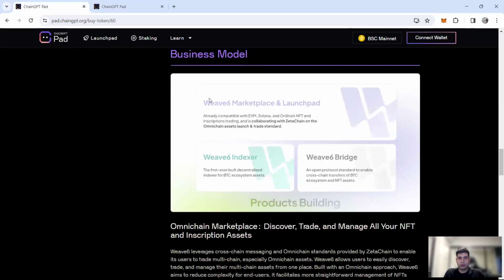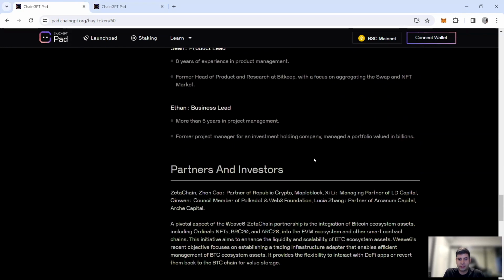And their business model works in terms of marketplace and launchpad, compatible with EVM, Solana, and Ordinals NFT, collaborating with the Zeta chain on the omnichain area. And then we have the VIP6 indexer, which is the first ever built decentralized indexing for the BTC ecosystem. And then they've got the bridge protocol standard for cross-chain transfers of BTC and NFT assets.